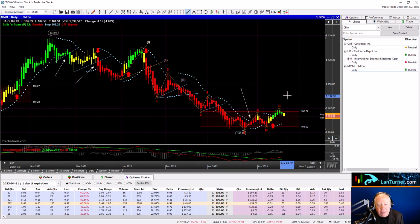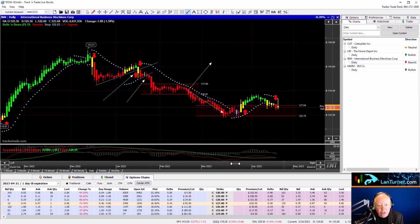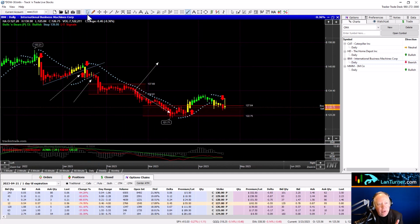Now, for a little lesson, I want to take you through and show you how we predict where markets are going to go in the future, and I'm going to use IBM for that because it's set up nicely for this purpose. So what I'm going to do is show you where I think IBM is going to go, and we'll save this just to see how accurate we are, but it's based on Fibonacci and areas of support and resistance.